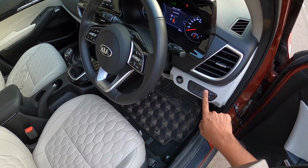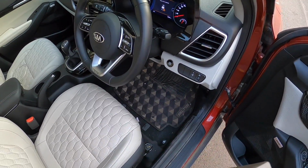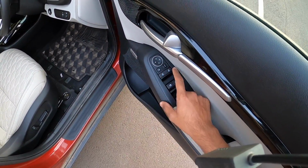This is to increase or decrease the intensity of the instrument cluster, and the 2 buttons here in the GT line, that is, one is for the traction control and the other is for the heads up display. Actually either of those buttons. Anyways, door pockets are large enough. Like I told you, these are the controls for the outside rear view mirror. This is to lock or unlock the vehicle.